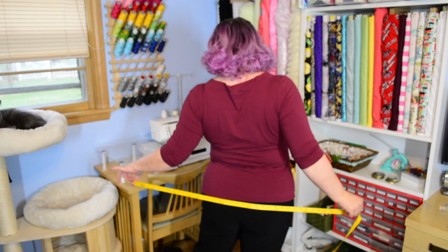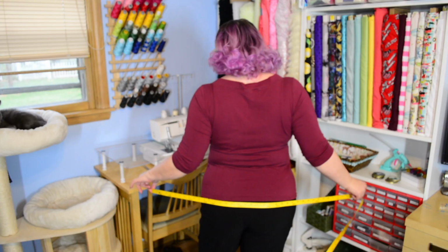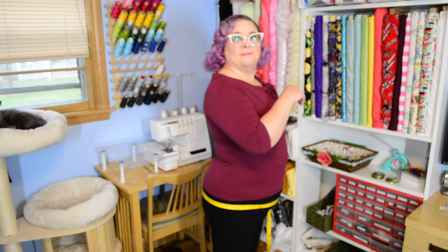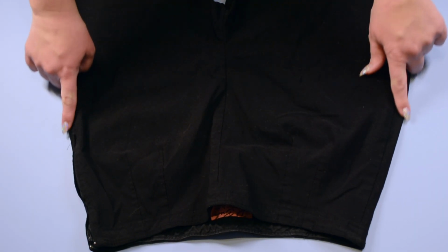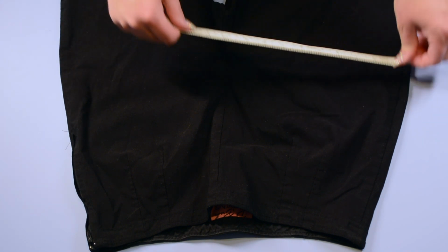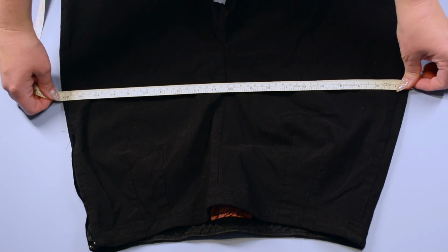For your hip size, I do recommend measuring it on your body. You're going to want to measure across the widest part of your hip, so almost at the apex of your butt. Once again, making sure that the tape measure stays flat to your skin and also that it stays level. The easiest way to measure hip size while you're out shopping: if you look at the garment, there's always going to be a curve in the garment where the hips are going to fall. That's the area that you'll want to measure from seam to seam, and then you simply double that measurement.